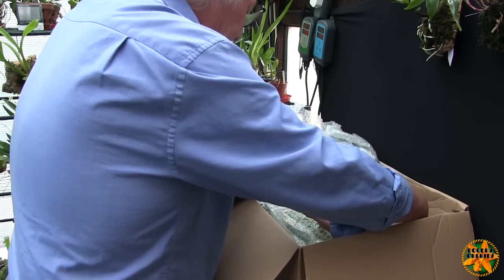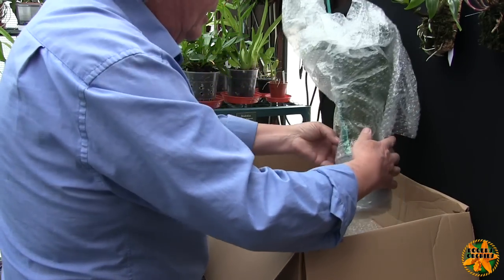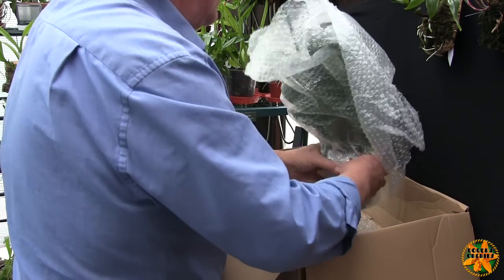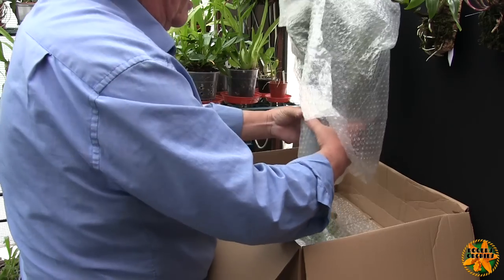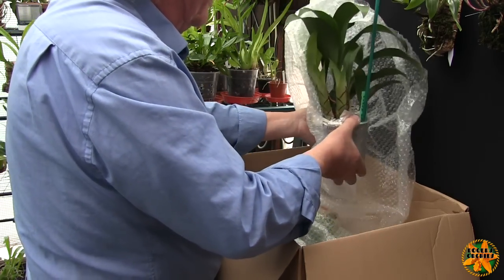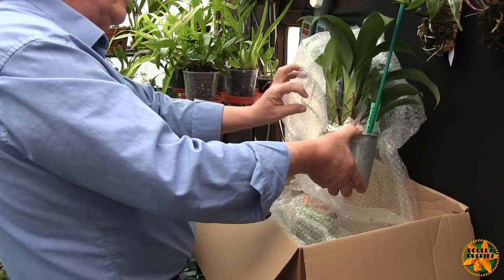So we have blooms in here hiding. Oh boy. I think we'll class this as a good one. This is a replacement for a failed plant. I think Martin's going to be over.